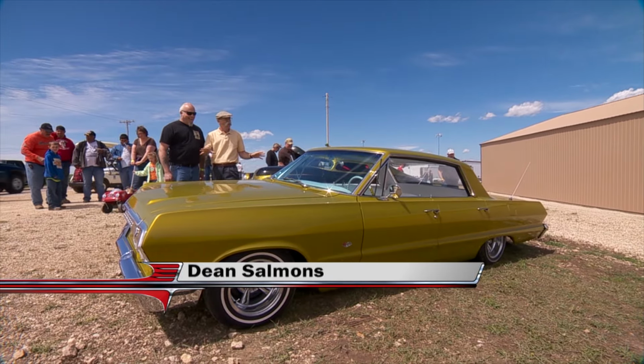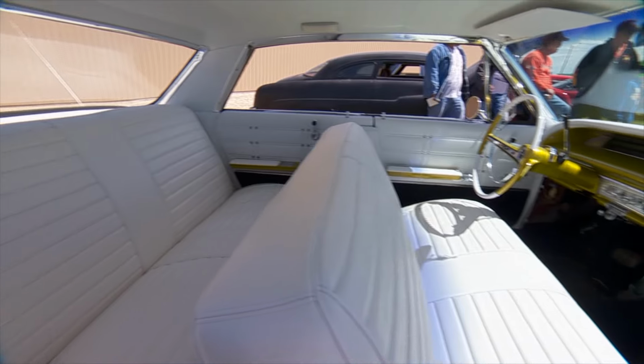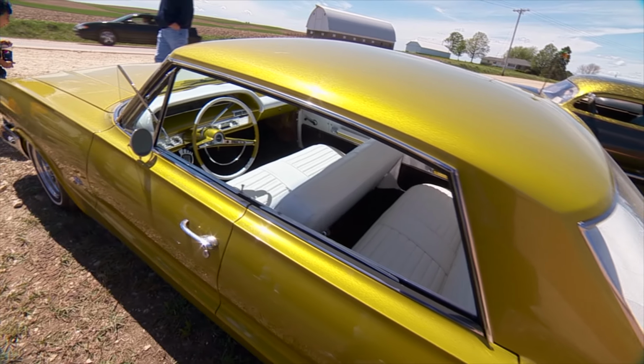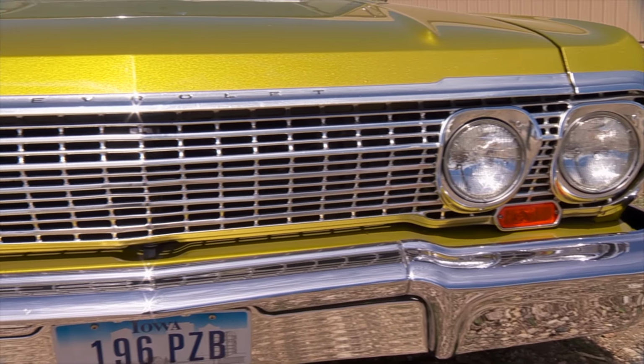This is a popping car. This is a '63 Chevy, 4-door hardtop. 4-door hardtop, yes, sir. Man, you don't see those really. Not too often. And you built this. Yep. It's an original 89,000 mile car.